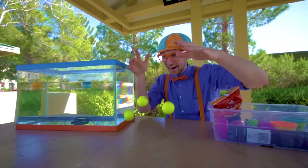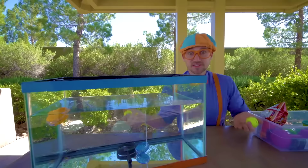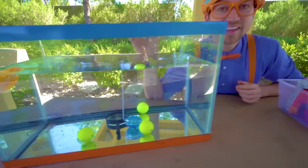All right, let's see if these golf balls sink or float. Oh, look, a yo-yo went to the bottom. So now the yo-yo sinks. All right, back to the golf balls, ready? Whoa, yep, golf balls sink.